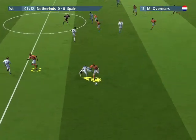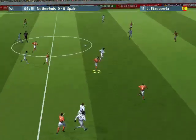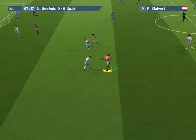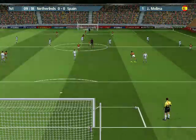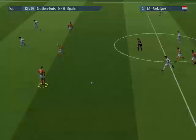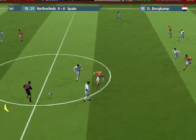Mendieta. Took it from his toes there. Kluivert. Michel Salgado. Kluivert. Played forward. Overmars. Koku. Needed a lot of power and accuracy from there, and he's missed the target. The goal kick thumped up the pitch. The man in charge signals an offside decision.